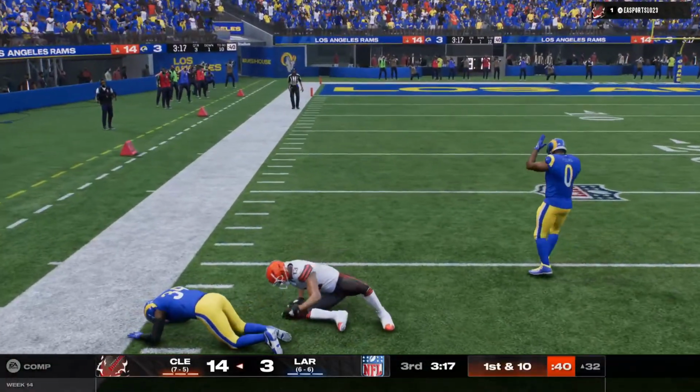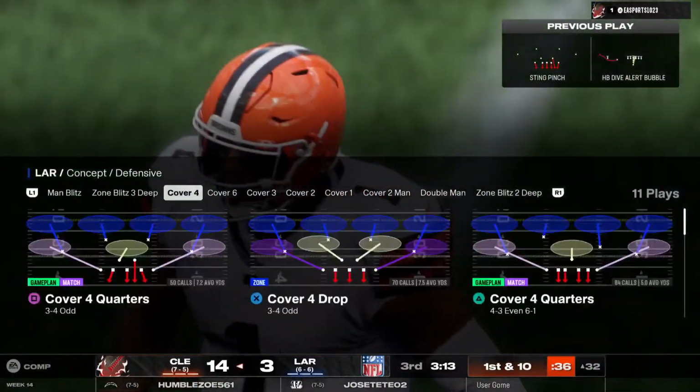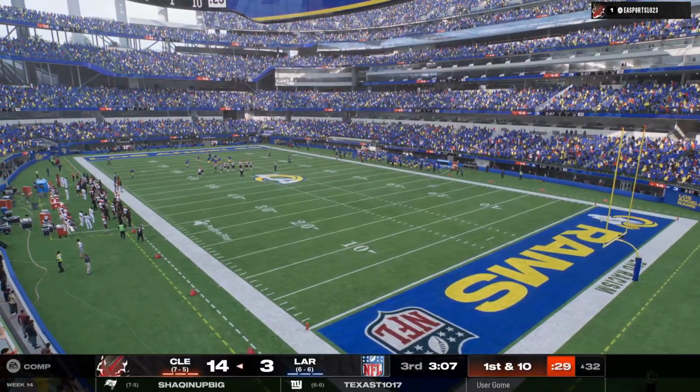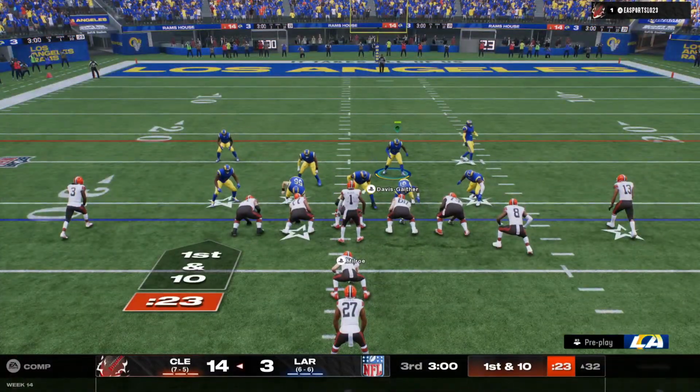Quick throw to the left is complete. And he's able to get this to the 32 before going down. This one goes for 3 yards. And that gives the Browns a 1st. It sure seemed like he knew exactly where he was going with that right off the snap.